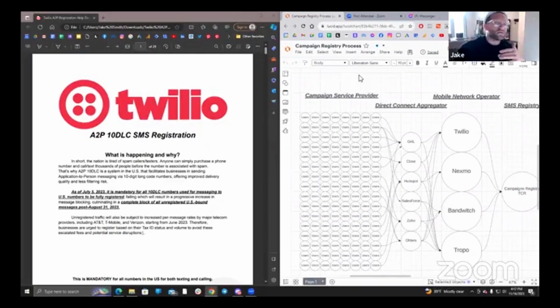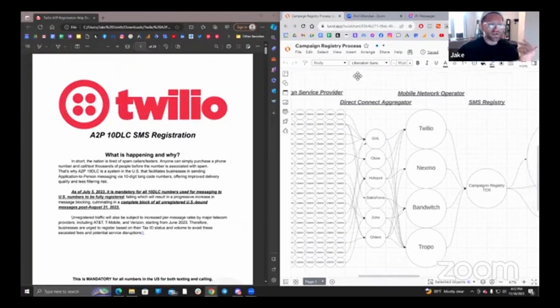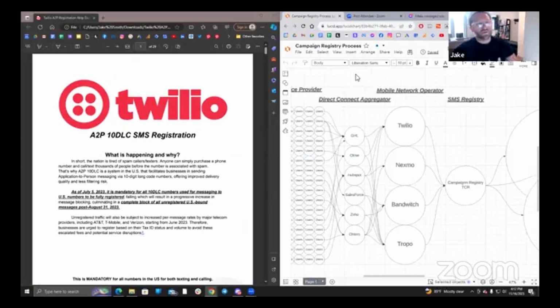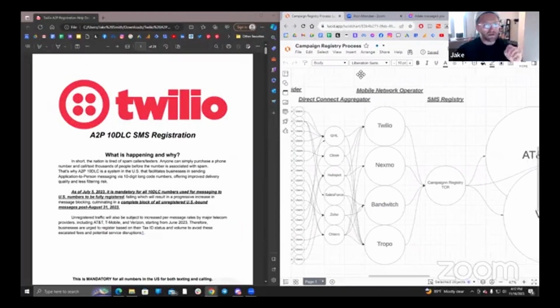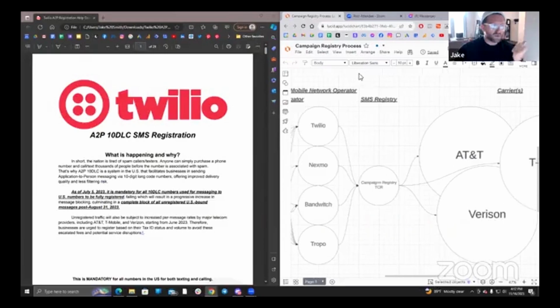So we are campaign service providers. It's a fancy word for users, and we go through what's called direct connect aggregators. Now that's GoHighLevel, that's Close, HubSpot, Salesforce. I've gone through the process on all these platforms. And obviously, most of these are integrated with a mobile network operator. Most people are familiar with Twilio. There's a few other options. But what I want people to understand, because it's a message that I've been trying to get through to people, but it doesn't seem to stick until the pain hits them, is right here.